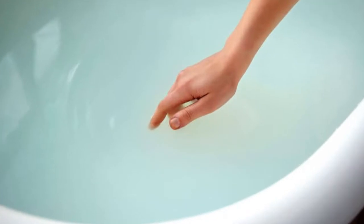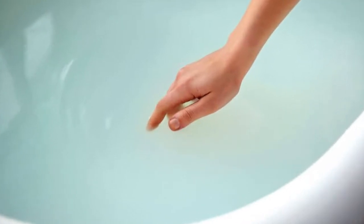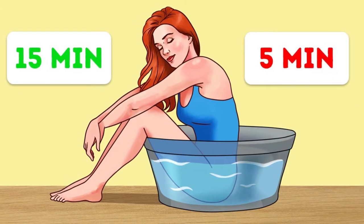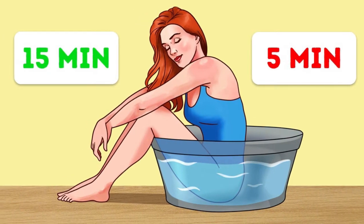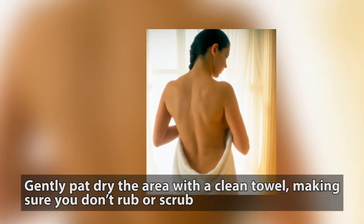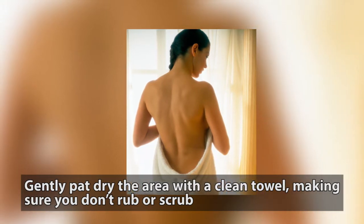Fill a clean bathtub with 3 to 4 inches of warm water. Make sure it's not too hot. Soak the area for 15 to 20 minutes. Try bending your knees or putting your legs over the edge of the tub to make sure the area is submerged. Gently pat dry the area with a clean towel, making sure you don't rub or scrub.